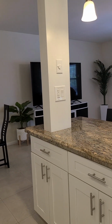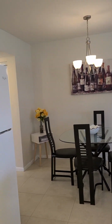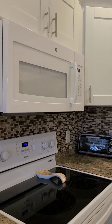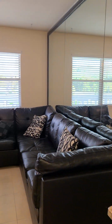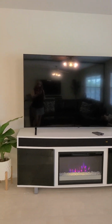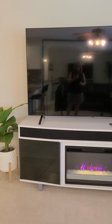lots of storage here. All the appliances are newer. We have recessed lighting. Nice and open. Here we have a 75-inch television with a fireplace, which does give some heat.